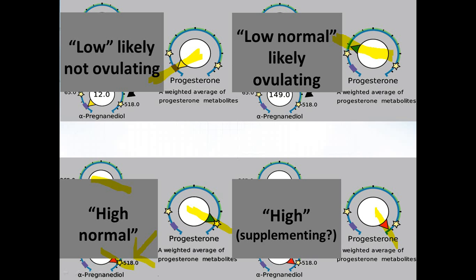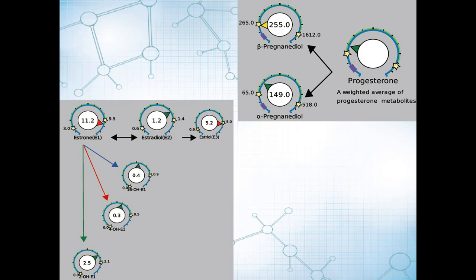So there's someone who makes a lot of progesterone, and also where you might want to rule out supplementation, not just of progesterone, but also pregnenolone. Pregnenolone supplementation increases progesterone metabolites in urine, and so you'll definitely want to check on that if your results are high. But by looking at both metabolites and an average of the two, we get a good idea of where their progesterone production is relative to what's expected.